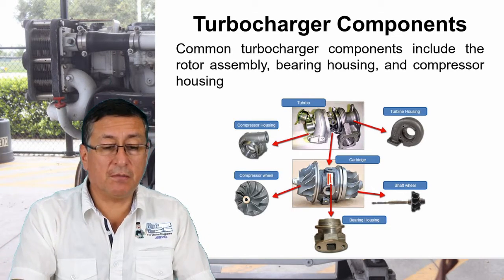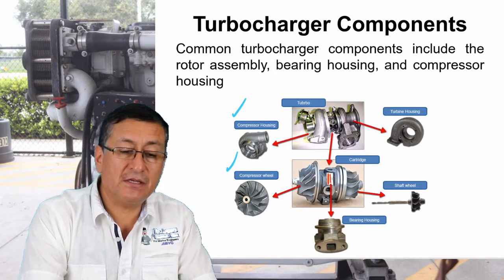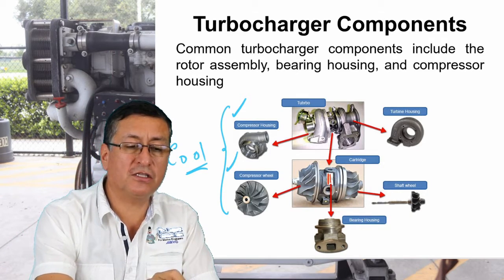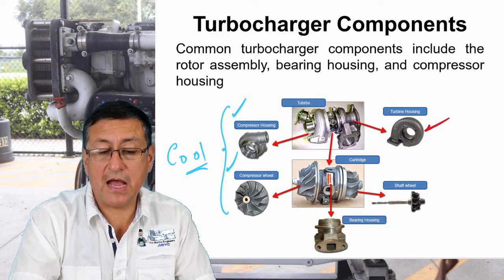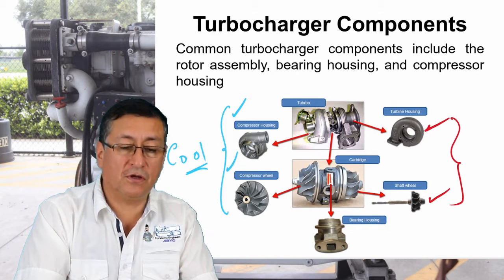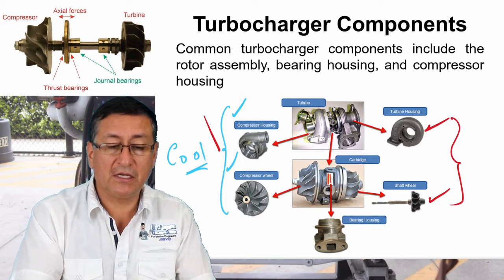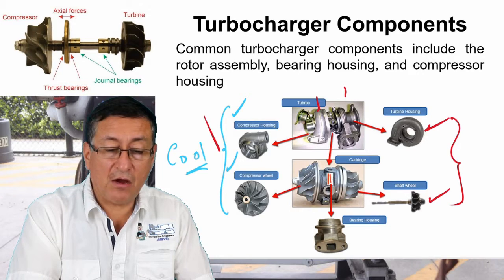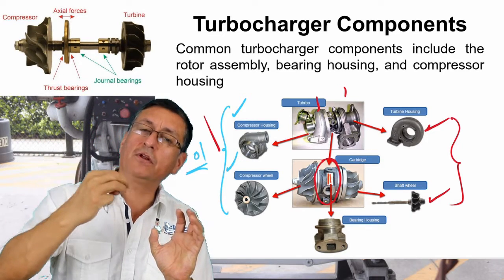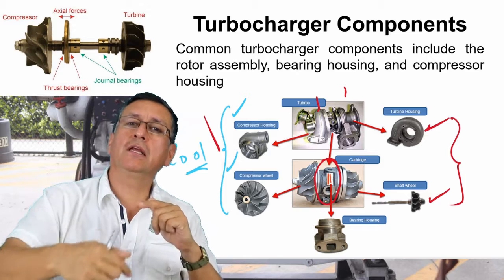Alright, the turbocharger is composed of the compressor housing and the wheel of the compressor. This is the cool side. On the other side, the hot side, we have the housing and the turbine. The materials of those elements are different. Right now we are going to check each one in particular and the color of each of those elements. In the center, in between both housings, we have the bearing housing. This is the element that receives the oil from the oil pan, lubricates the bearings and the shaft, and returns the oil into the engine.